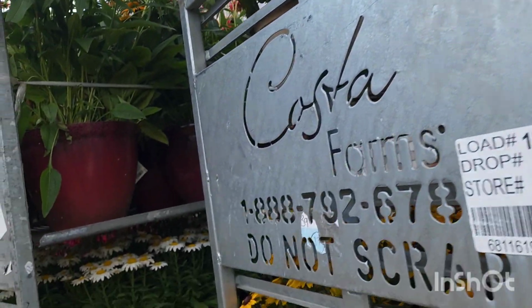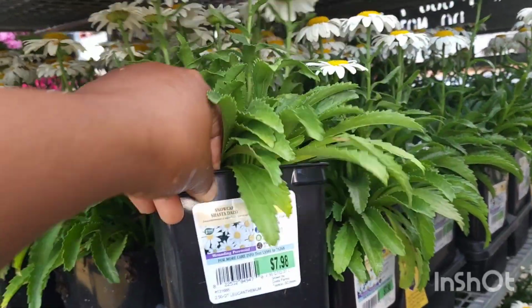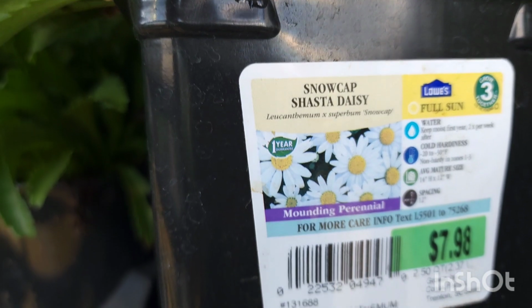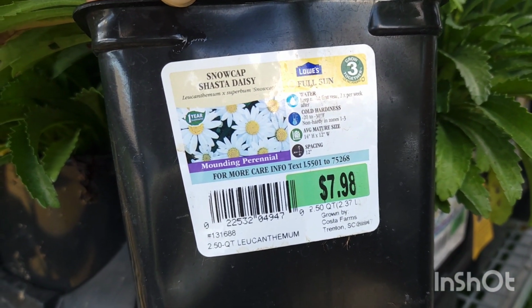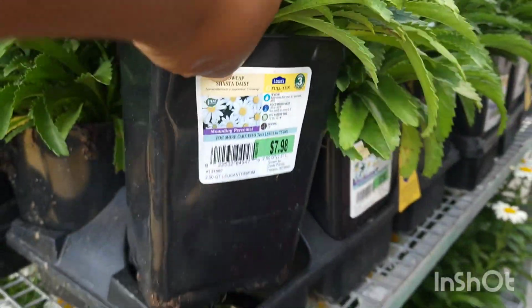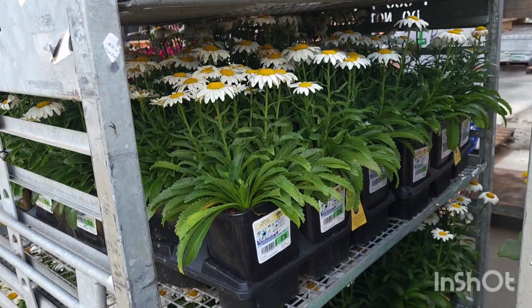They've got even more Shasta daisies. You guys know I love Shastas, and they all do well in my yard. This is Snowcap. Snowcap is hardy from zones 1 to 3, and it grows 14 inches by 12. This is a lower growing Shasta daisy compared to the others.